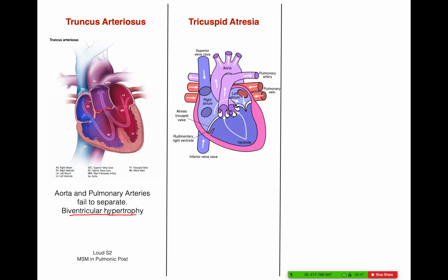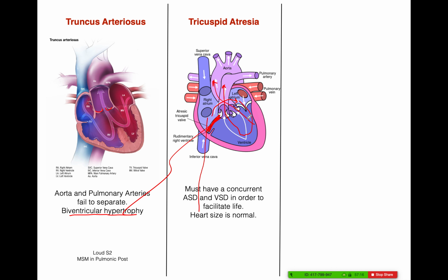Okay, tricuspid atresia. In tricuspid atresia, our tricuspid valve doesn't develop. Okay, and so because of that, our right ventricle doesn't develop. So blood that returns to the right atrium needs an ASD so that it can cross over into the left atrium and be pumped into both the pulmonary artery and the aorta. Okay, so in tricuspid atresia, all you're looking for is the lack of a right ventricle. Okay, that's our tricuspid atresia.